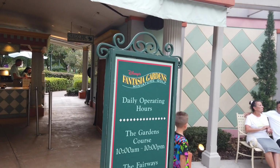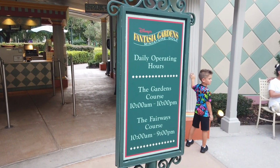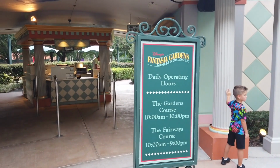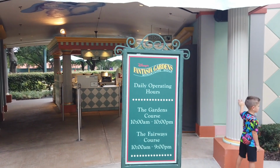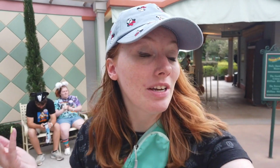You can see here that Fantasia Gardens has 2 different courses, the Gardens course and the Fairways course, and the courses are themed to the Fantasia movies. I did want to play a little bit today, but it does seem they're closed for the weather, and we're getting close to the dinner reservation anyway. So moral of the story, if you want to see a mini golf video where I compare the 2 mini golf courses and maybe bring along some of the AllEars cast, you let me know, because I love mini golf and we're not competitive at all.